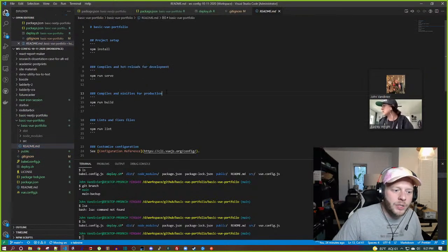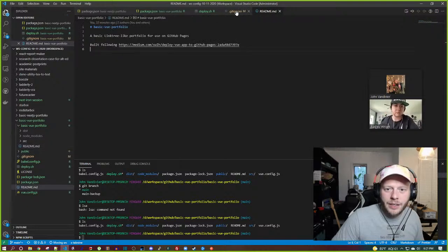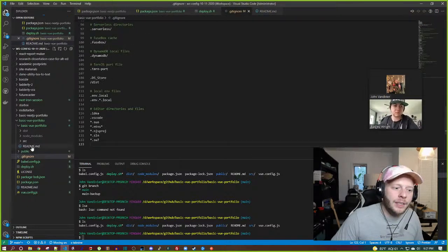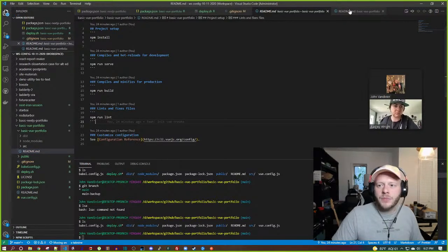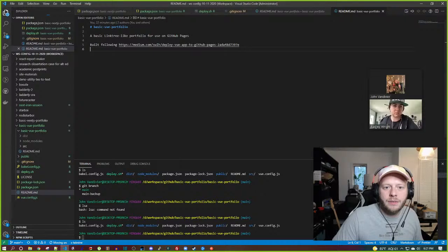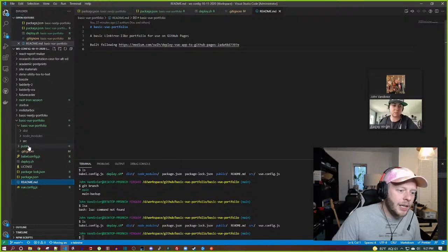So now I need to merge this README. I don't see anything super useful here. It's just saying npm install, npm run serve, whatever. Yeah, it's basically that it's built with the Vue CLI, but that's already mentioned in that article. So I think we can straight up delete this bad boy. Bye.